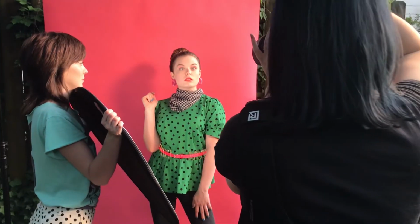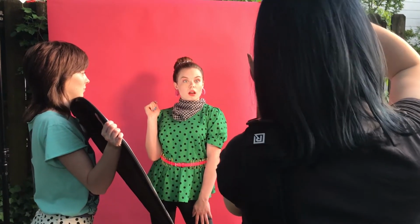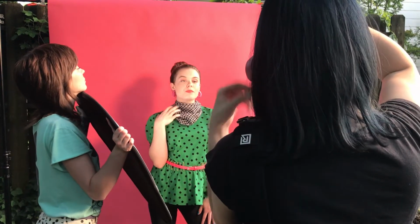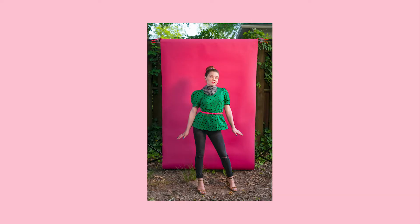When you can see your model's hands in photographs, make sure that you're not just seeing all palm or all of the top of their hand. Being able to see the side of their hand and the shape of their fingers keeps the pose looking natural.